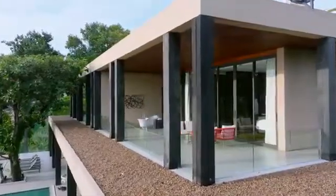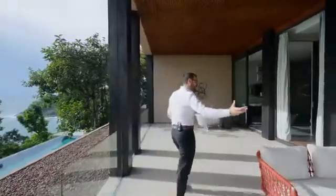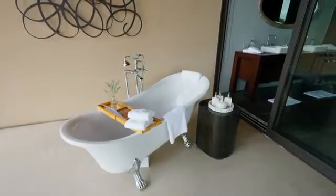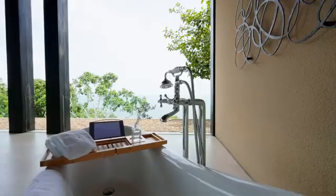So when you look up from the pool area, you don't really see this balcony that much, but you have all this outdoor space just for this bedroom. And if you want to take it a step further, you also have this clawfoot tub. And this is what I was talking about earlier. It is polished to perfection.